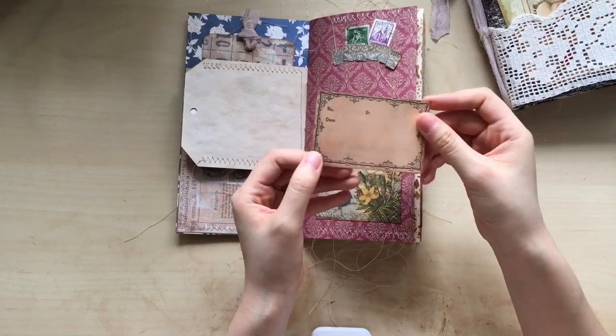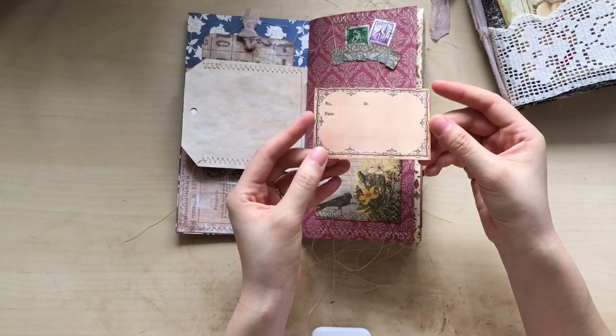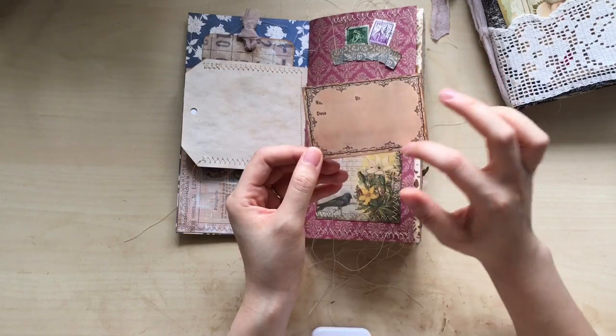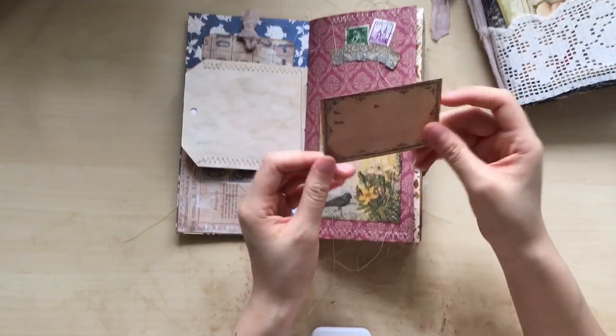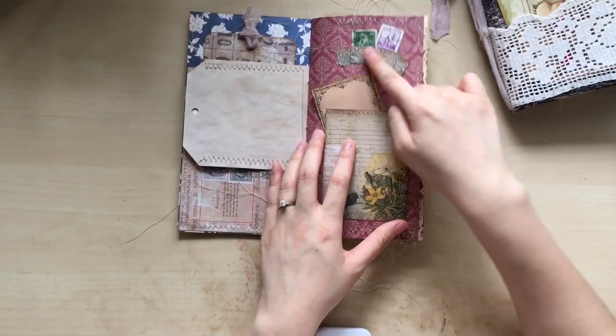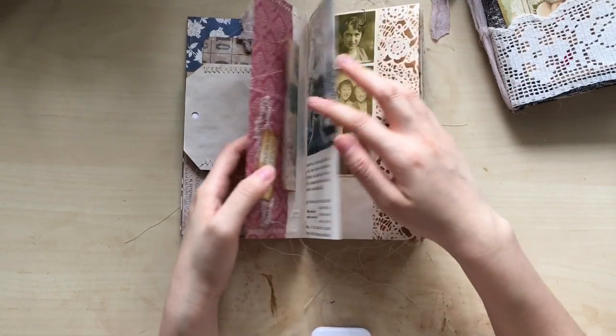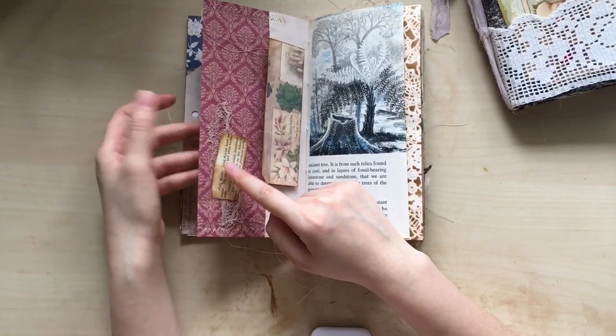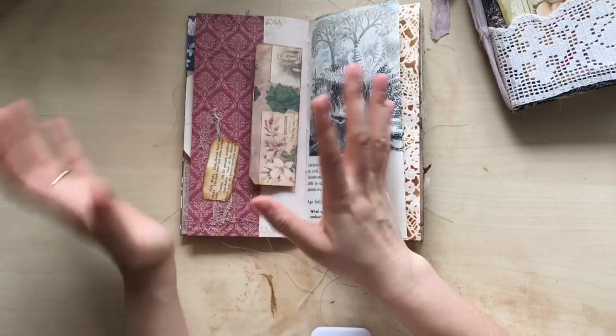Inside a pocket I have another little label, so she can write down the day that she started this journal or a little short description of this journal in here. And a little stamping collage as well, just because she loves collage. And here is another fabric paper collage.